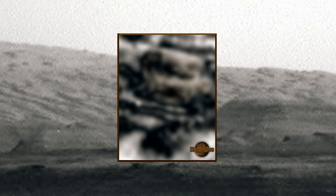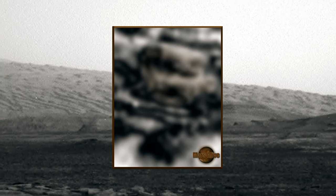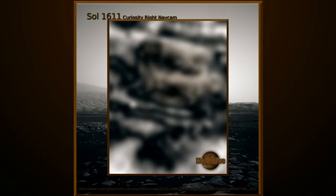Let's take a look at what they are trying to hide. Here we can see a humanoid being. We can see this being has a mustache. Many of the humanoid beings on Mars do have human-like features, but also look cartoonish.